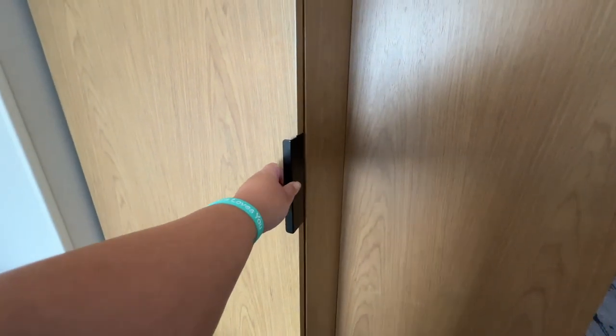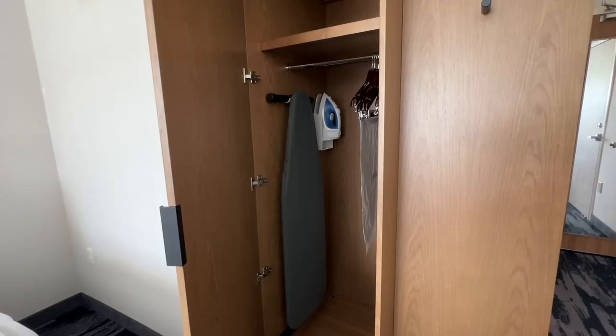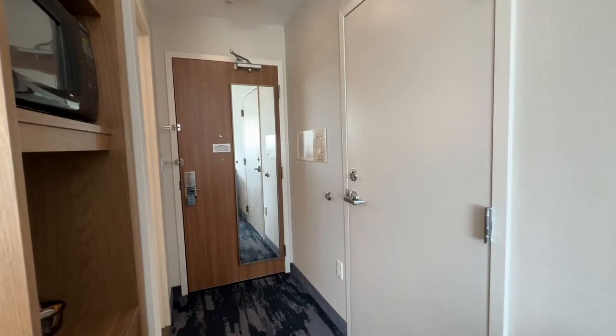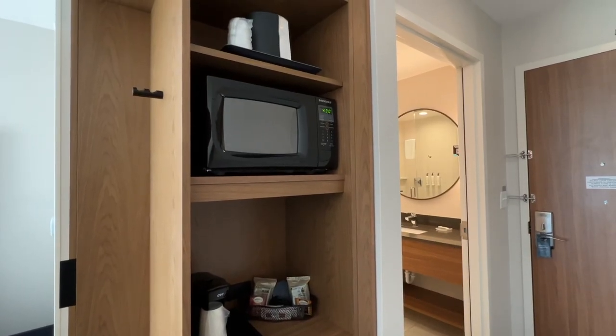Here's other features of the room. A closet with hangers to hang clothes, including an iron and ironing board, a full-body mirror behind the door, a microwave, a coffee maker, and a fridge.